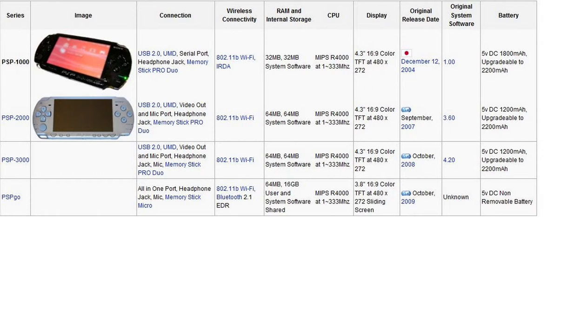It wasn't made for replacing cartridges left and right. You can actually store music and videos on there. It was a portable little mini computer back then. And this, to me, is like the micro consoles that I would use today.